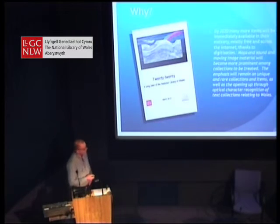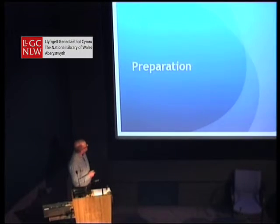Also, looking forward, our 2020 vision, which is an internal document, I've picked out this quote: By 2020, many more items will be immediately available in their entirety, mostly free and accessible on the internet thanks to digitisation. Maps and sound and moving image material will become more prominent amongst the collections to be treated. The emphasis will remain on unique and rare collections and items, as well as opening up through the optical character recognition of text collections relating to Wales. So you can see that text digitisation is an important part of what we're doing here.